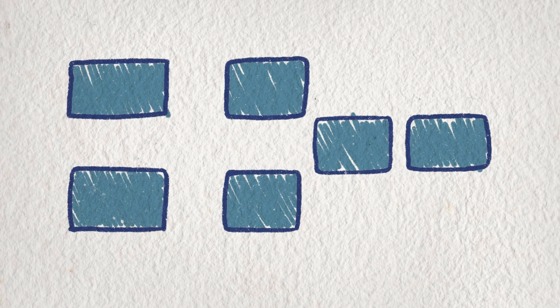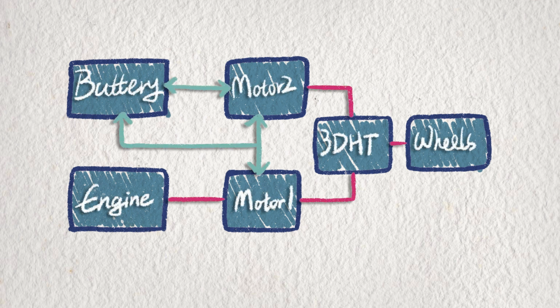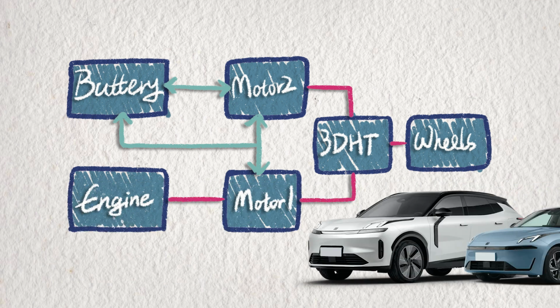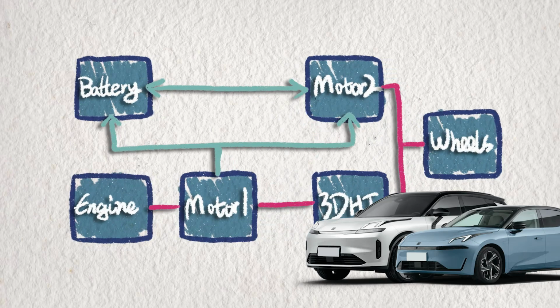Indeed, the current architecture does have room for improvement. Because the 3-speed DHT is attached behind the motor, in electric-only mode, power still needs to pass through the transmission, resulting in efficiency losses and a lack of smoothness. In the 08, which uses the latent powertrain, the motor is positioned after the 3-speed DHT, creating a true P1 plus P3 architecture.